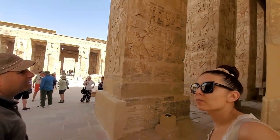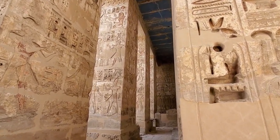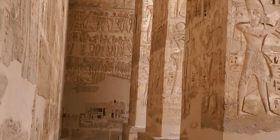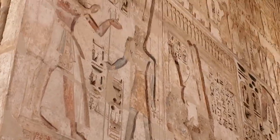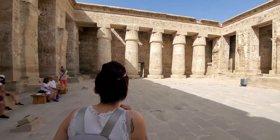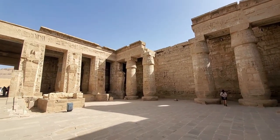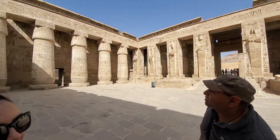So all the scenery here showing king at the presence of the Egyptian deities, giving the offerings to them and receiving the blessings. The ceilings here, again, decorated with beautiful stars and beautiful blue colors, as you can see. With two holes each side, used to have a ceiling. Some of the ceiling is still there, and parts of it fell down, as you can see. Decorated with some beautiful colors. And again, more scenery showing the king at the presence of the Egyptian deities.